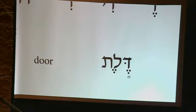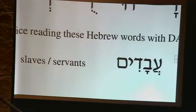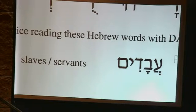I want you to notice we've got the dingle-dangle doohickey at the beginning. It has a doorknob in it. It's got an e underneath it. We have a lamed and an e and a tav attached at the top with a toe at the bottom left. So this is delet. And since it's a segolate, the accent's going to be on the first syllable, delet. And that's a door. We talked about door because we talked about the fact that the dalet comes from door.